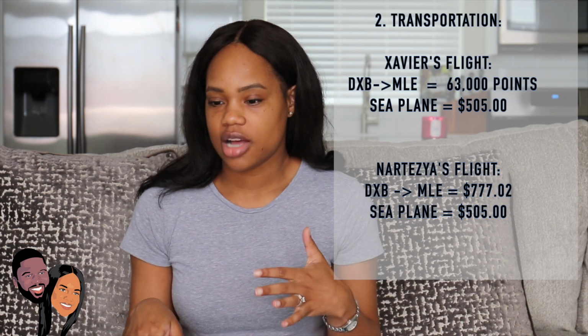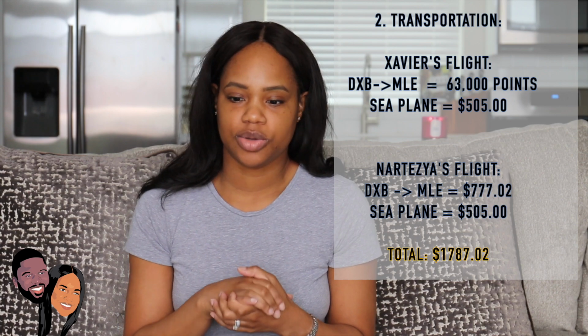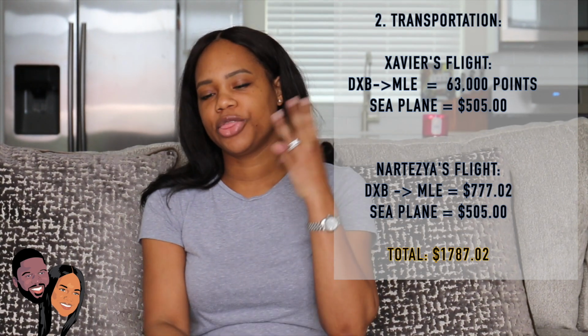So transportation cost came out to be $1,787.02. Point number 3, food. So you have to eat, obviously. You can't just go to the Maldives and starve. You need to take it into account that everything is expensive. Everything has to be imported.